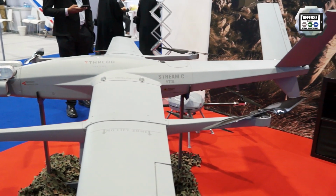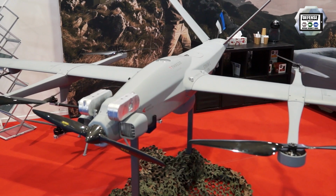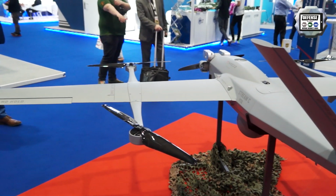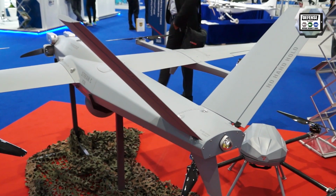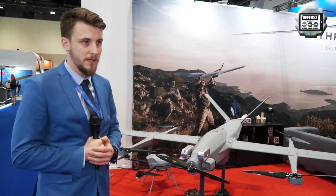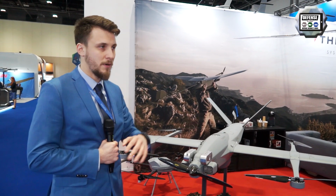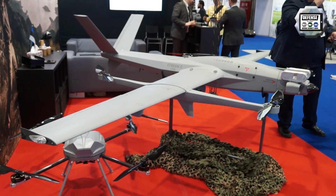I think the main keyword here is that we try to offer as customized a solution as possible. So basically the end user will come to us and we will tailor the whole system. And by choosing Robotics Systems, you can get the whole system from one provider. That means we're producing the gimbals, ground control stations, we provide data links and all peripheral equipment that the UAV operator needs. Everything you can see here in our booth is Estonian made, developed, manufactured.